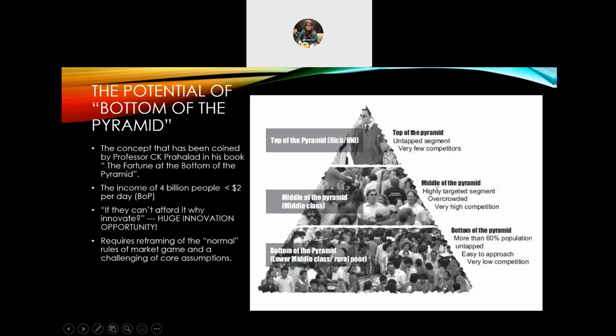The top of the pyramid is an untapped segment with very few competitors. They go for brand, they go for status. The middle of the pyramid is a highly targeted segment. It's already overcrowded; the competition is already overcrowded. But the bottom of the pyramid, the lower middle class and also the rural poor, consists of more than 60% of the world's population. This is an untapped market, easy to approach and with very low competition.